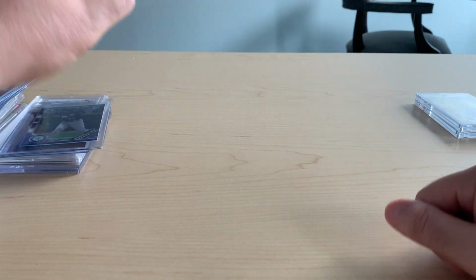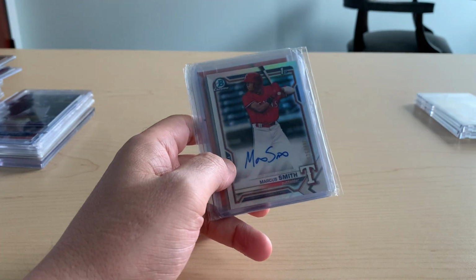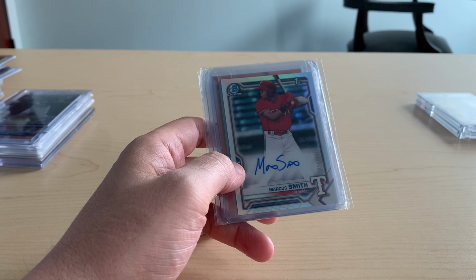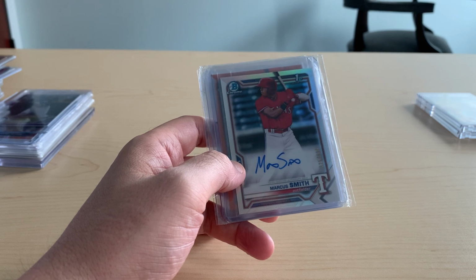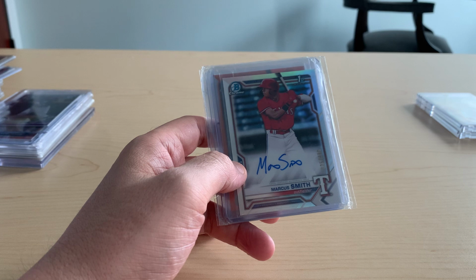This guy, I got these from different places, but I was going through some Bowman cards that I had ripped maybe like a month ago, and the only auto I pulled was Marcus Smith. And so I decided I should look at this guy. I've never heard of him, but I should look at him. He's in the Texas Rangers farm system. They have a pretty good farm system.